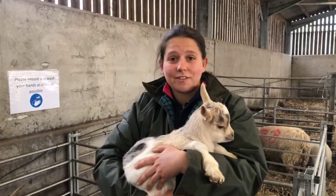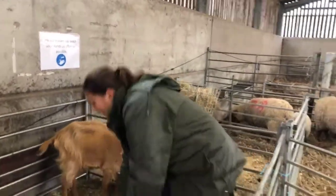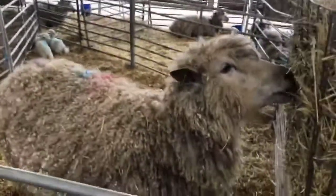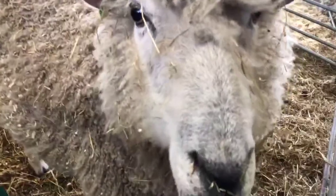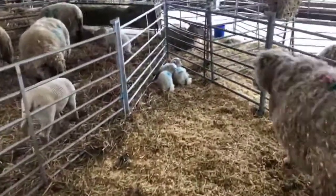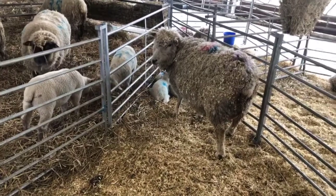Well, do you want to have a go at getting these lambs out, or should we introduce you to the triplets first? Let's meet the triplets, shall we? All right. So these triplets were born last week, last Tuesday it was, to this lovely Leicester Longwool ewe here, who is just enjoying a bit of a nibble. And you might be able to see just in the corner of her pen, all the way over there, are the 3 triplets that she had last week.